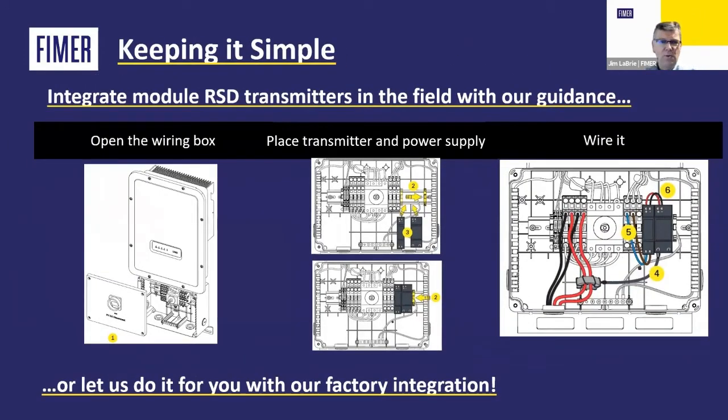Installers have two primary options for module level rapid shutdown. They can purchase the Tigo or AP transmitters and integrate them in the field, or they can order UNO inverters with the rapid shutdown transmitter pre-installed. Now, minimum order quantities may apply if you want to go this route, but please know that they are available. You can order inverters with the rapid shutdown transmitter already installed. For factory integrated rapid shutdown, installers will want to order the inverter plus one receiver for every one or two modules, depending on the RSD hardware.